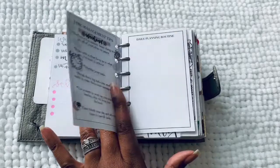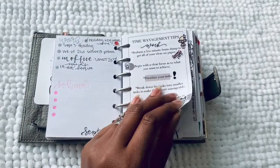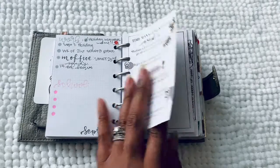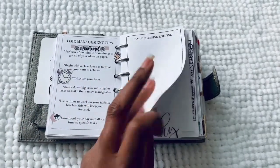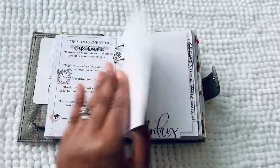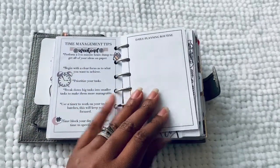This insert is by Vienna Ortiz. I love it. Like I mentioned, it sounds very silly to have to come back and look at certain things to remind yourself. But there's been so many things happening, going on, changing, that little insert helps. And for the weekend as well. Sounds silly, like I said, but it works for me.